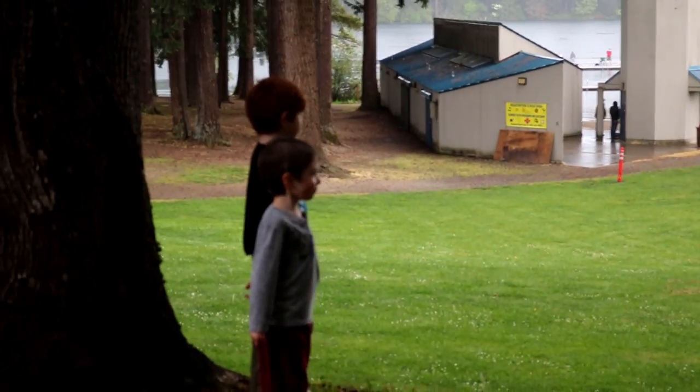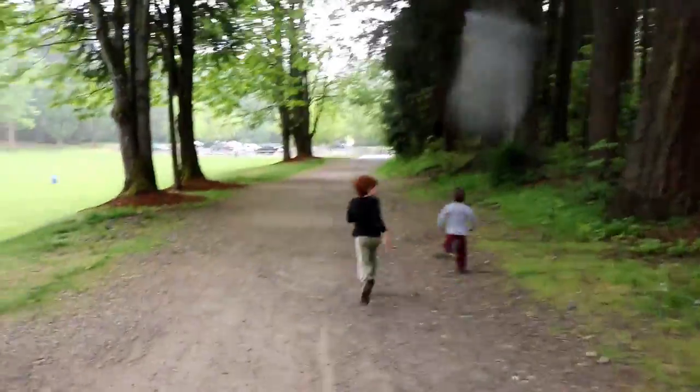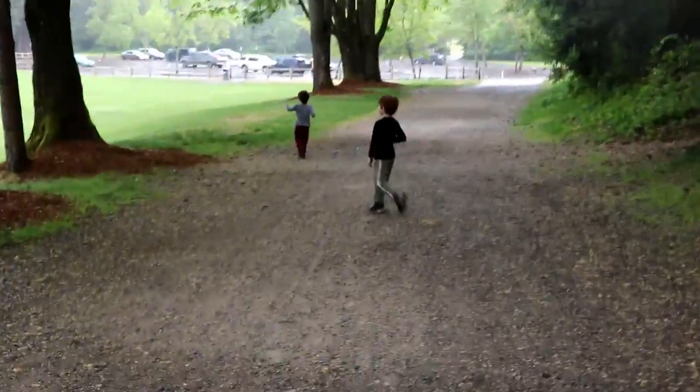Let's run! You want to run? This way. We're going to stay under the trees now. There's the parking lot where our car is. We got a little wet. Yeah, just a little bit.